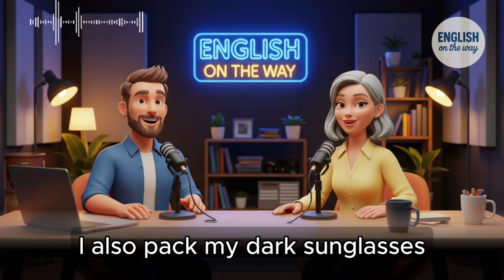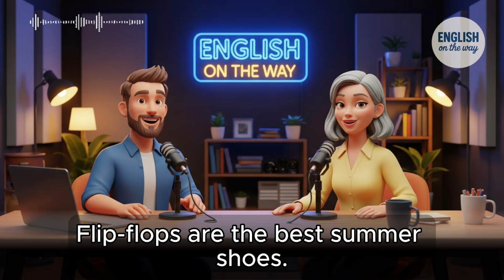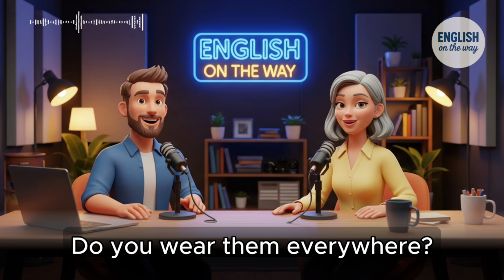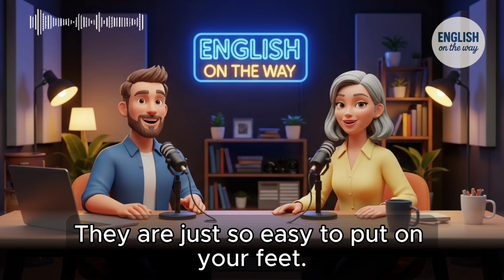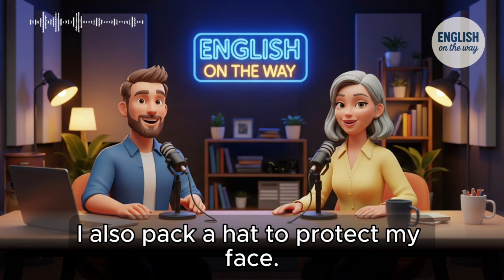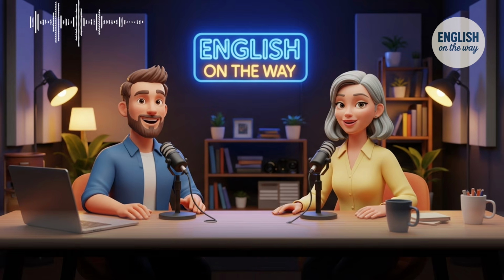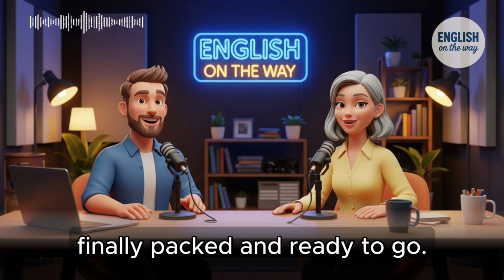I also pack my dark sunglasses and my favorite flip-flops. Flip-flops are the best summer shoes. Do you wear them everywhere? Pretty much all summer long. They are just so easy to put on your feet. Totally. I also pack a hat to protect my face. Good idea. Okay, so our beach bag is finally packed and ready to go.